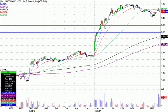So this first pullback, I was looking for an entry. Finally on this first pullback, made the call for our chat members, 23.19. I'm putting horizontal lines there, so when I go back over the charts, you can see the buy and where the stop is. So 20 cents risk, 23.19. This made it to 23.81. So pretty nice move there, and really never came back to our entry. I love those. Don't even have to worry about the stop when that happens.